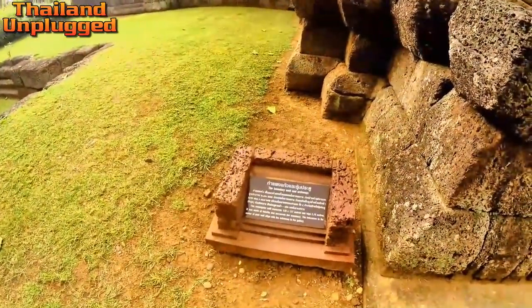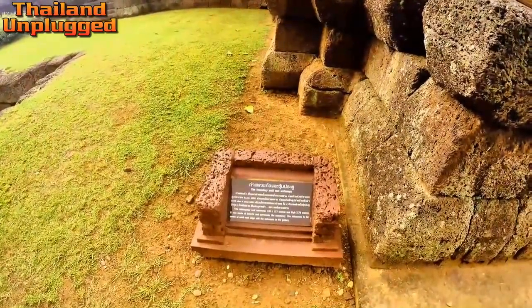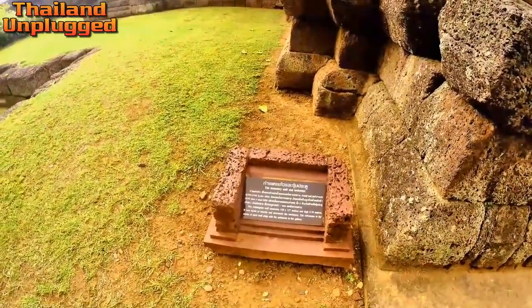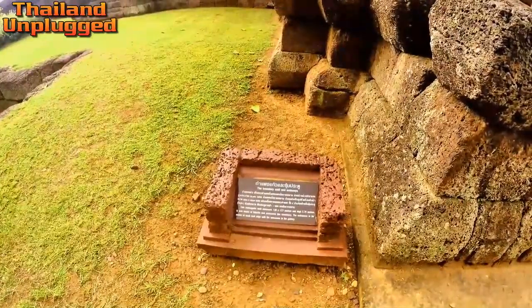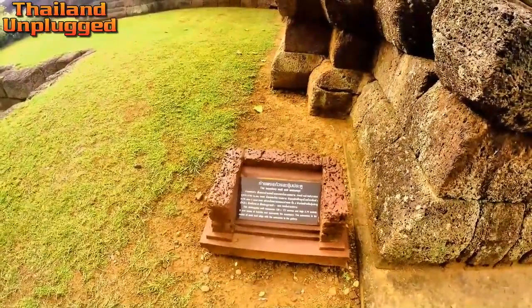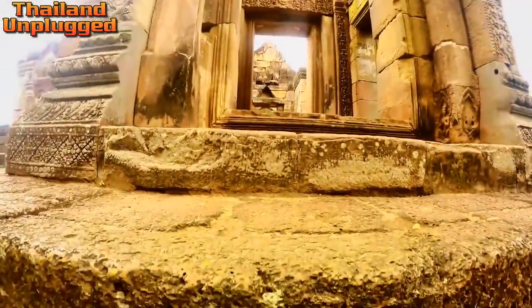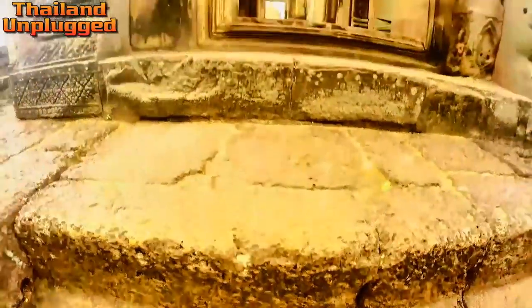Okay, this rectangular wall measures 120 by 127 meters and is 2.7 meters high. It was made of laterite and surrounds the sanctuary. The entrance in the center of each wall, along with the entrance to the gallery. Little steps again. Oh, look at the size of that one.